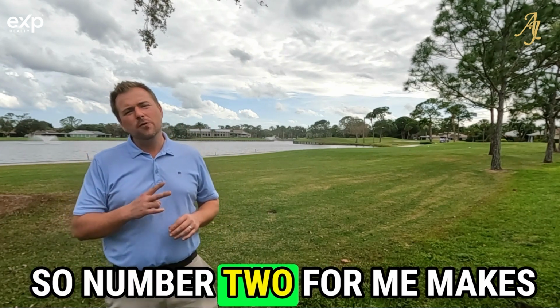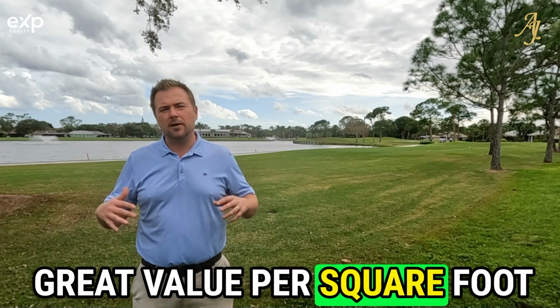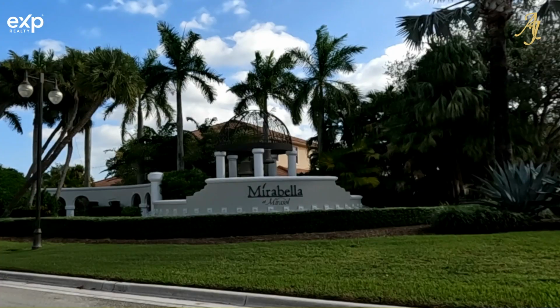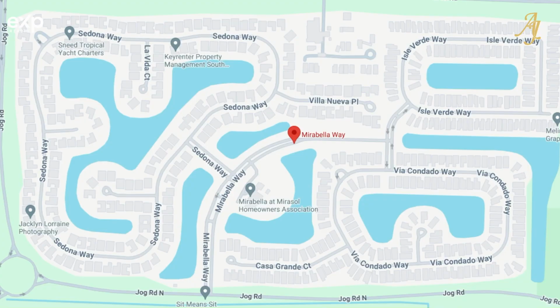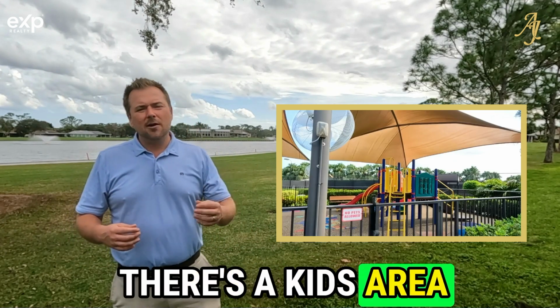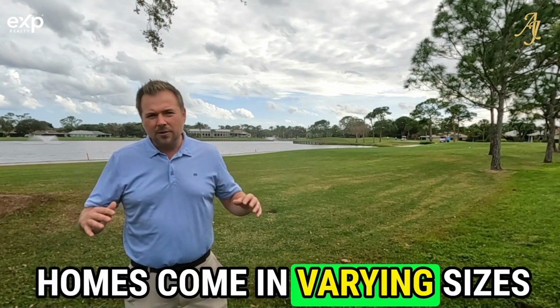All right, so number 2 for me makes my list because it's got a great value per square foot. So if you're looking for more square footage at a better price in Palm Beach Gardens, Mirabella is a neighborhood that you may want to consider. Now, Mirabella is located just north of PGA National by a couple of miles. It is a gated community. It has a beautiful clubhouse. You've got a gym, there's a kids area, and there's 3 different sections within the community. Homes come in varying sizes.